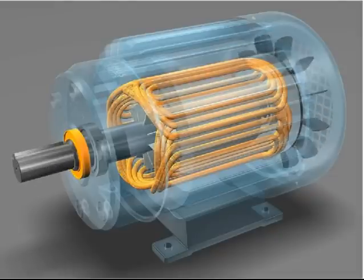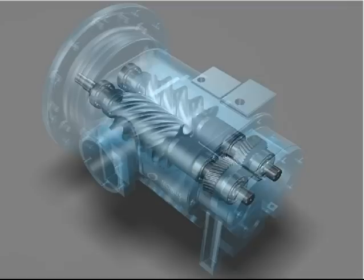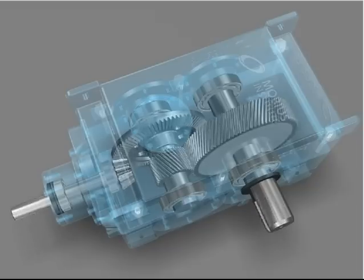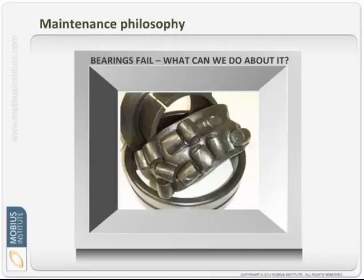Rolling element bearings are critically important in industry, and of course we need to keep them turning. Rolling element bearings are designed to run for a very long time. It's all a question of how they are treated and therefore how much life you actually get out of those bearings. They're in all sorts of machines, as you well know, and there are lots of ways that we can monitor them and care for them. So the challenge is, we know that they can fail, we know that they do fail, so the question is, what can we do about it?